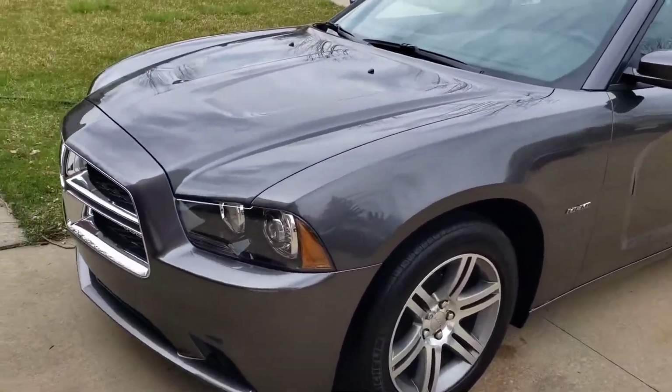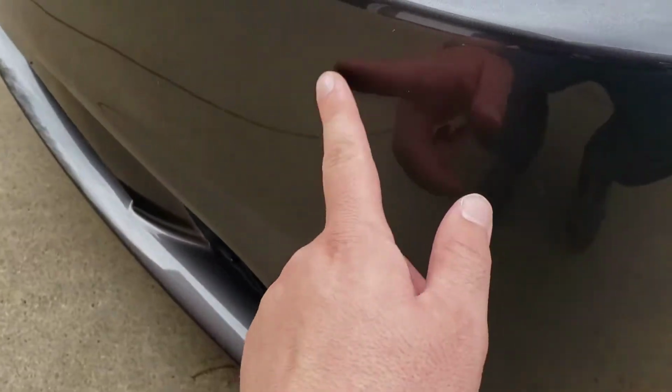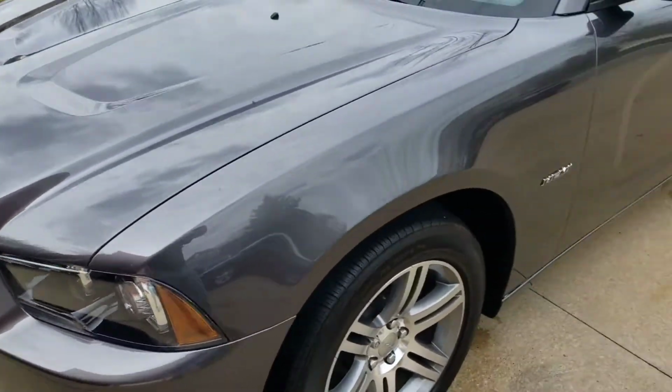Another thing I don't like about it is the overall paint quality doesn't seem to be great. I mean, it's got some chips and stuff on it, stuff you wouldn't really expect at 13,000 miles.